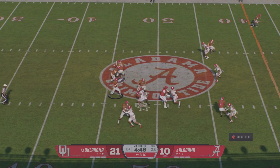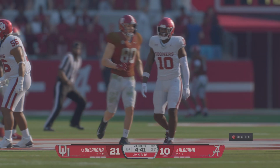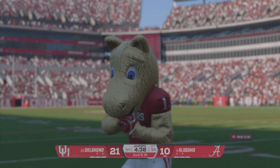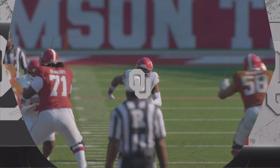Off the play fake, looking to throw on first down. Oh, down he goes. It's a sack. And just like that, you squeeze the life out of this offense. That's another sack by this defense. They have been in that backfield the entire game, and a big reason why these guys are enjoying a lead.